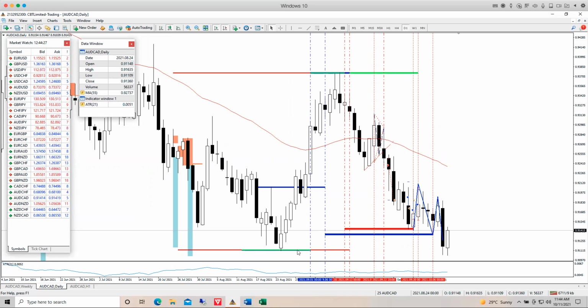And it looks like it has bounced off of that historical, more significant support level there. But who knows? I mean, if that keeps on going in a southerly direction, it may well be tradable later in the week. Let's wait and see.